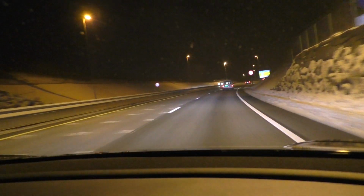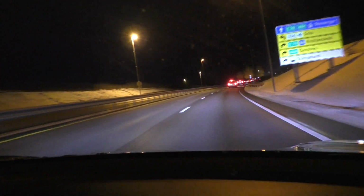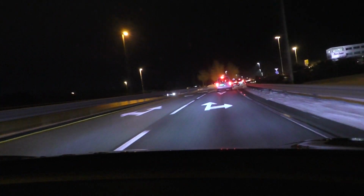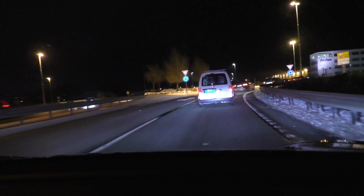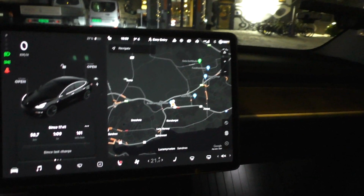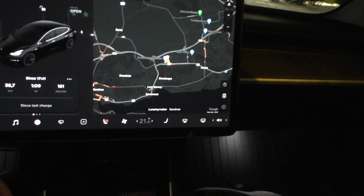I am almost in Stavanger. Well, I am in Stavanger, almost at my hotel. I'm just 2.8 kilometers away from my hotel, and it's 6:29. I am at my hotel. Finally, 6:59. So I was driving around a bit just to look at the city.